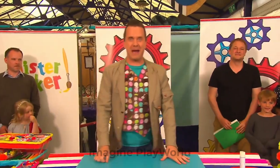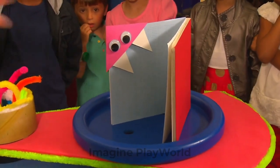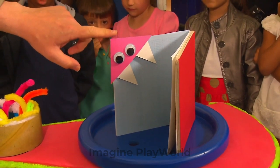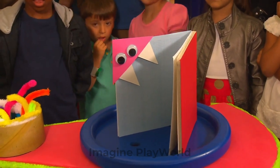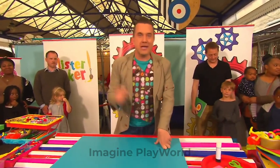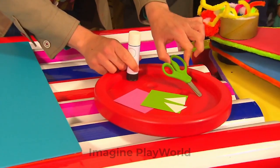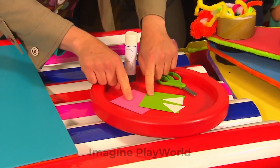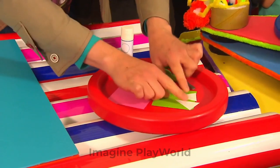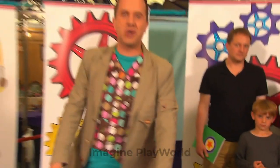Today, we're going to make one of these. It's a corner creature, a brilliant bookmark that keeps your favourite page in your favourite book. Now, we can make one of these by using these things. Let's have a look. We've got a glue stick, some scissors, some coloured cards, and we've got two squares and two triangles. And we'll also need some googly eyes.